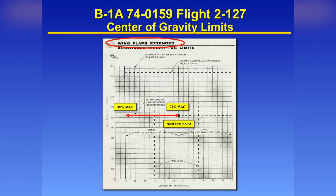So the next chart now shows the CG limit that you have if you take your forward wing sweep and deploy the flaps and put the gear out, and the slats would be down. The band gets even tighter. The forward limit is still the same, 10%, but the aft limit now is 21% MAC. So if you're in the auto mode, the system would put you right in the middle.